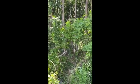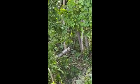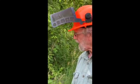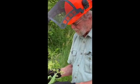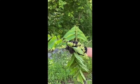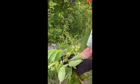It crowds out others. It is called allelotoxic. It poisons the soil from its root mass and prevents growth in its understory. But it's a very fragile, brittle tree, breaks off in storms, but it does colonize very nicely.